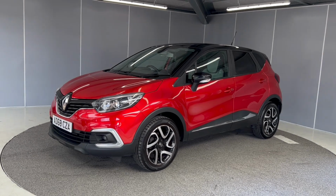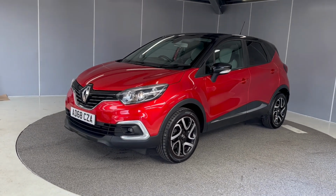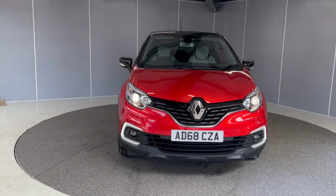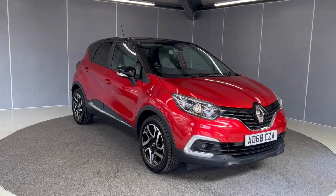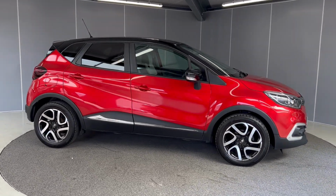Today we have a 68 plate 2018 Renault Captur. It's a 0.9 5-speed manual gearbox. It's petrol. It's finished in this beautiful flame red colour with the matching diamond black roof. It comes with 17-inch silver alloys.